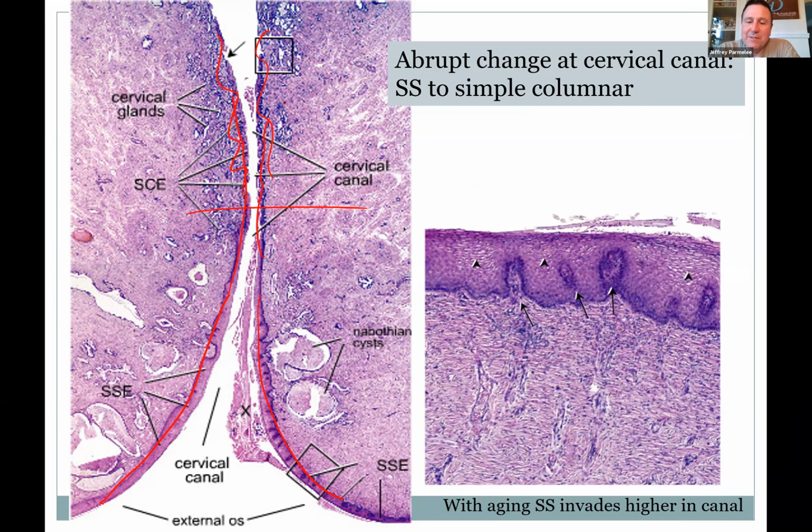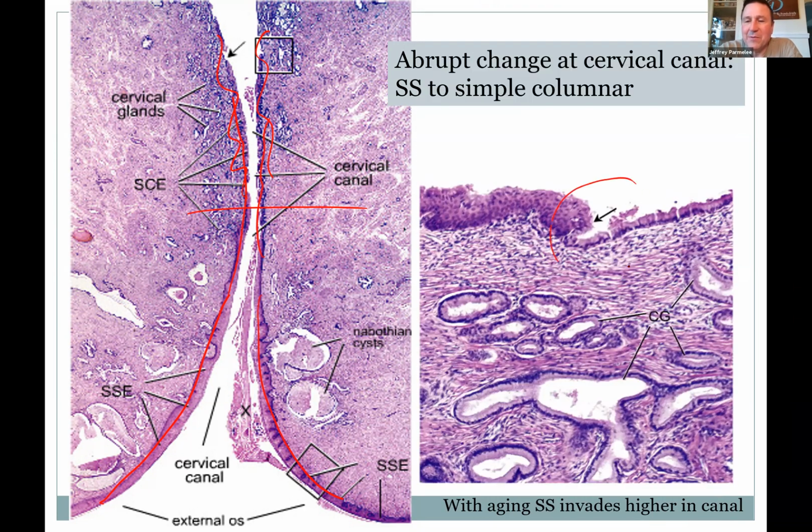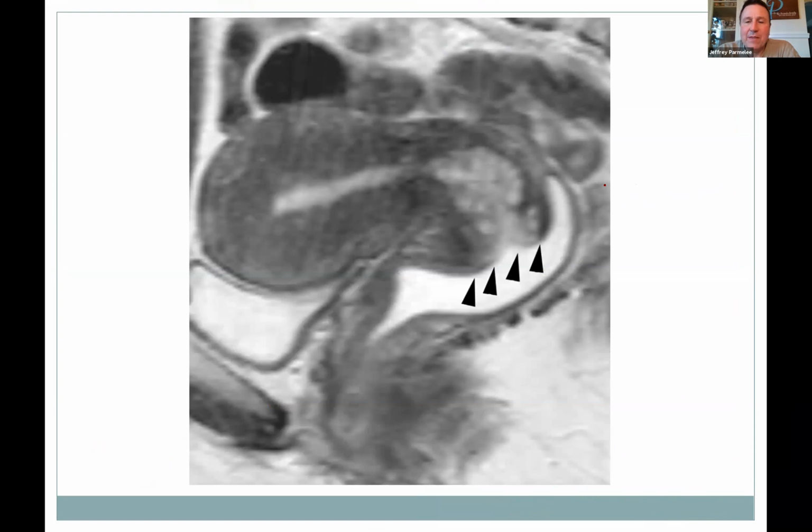Oh, look at that. There's a big, dramatic change between stratified squamous and columnar cells. Here's a little sagittal section, so you can see a view from here. Here's the vagina, and there are little fornices that come on either side, and here's the cervix.